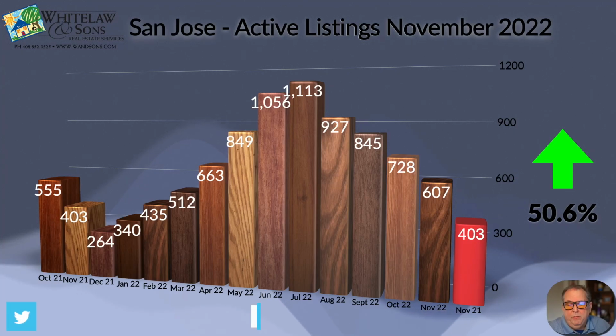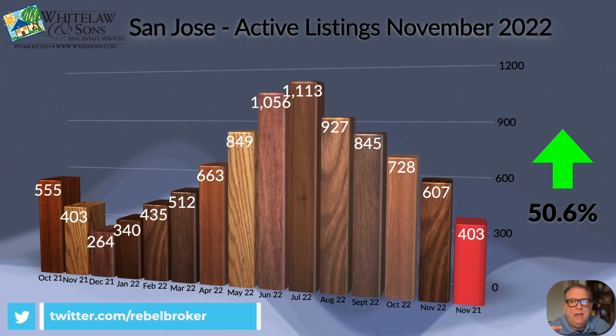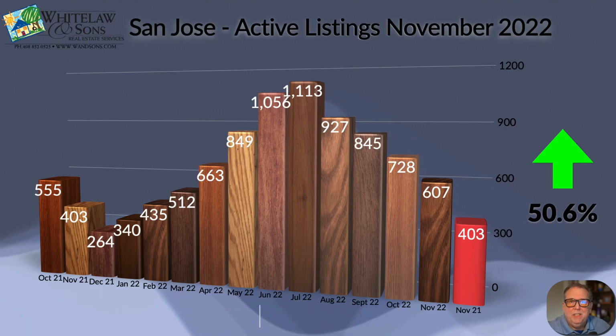All right, so where are we? Right now, if we think about active listings as the total inventory for that month, the total homes that buyers had to choose from. So for buyers, that's why this number matters. For sellers, this is the competition. How many homes were you competing with for the attention of buyers in November of 2022?